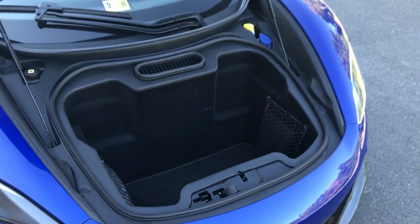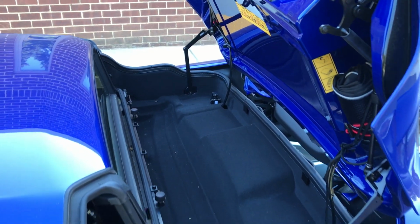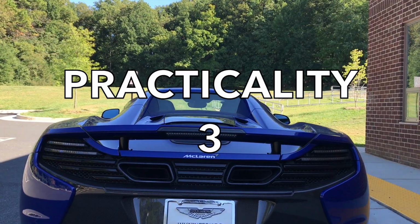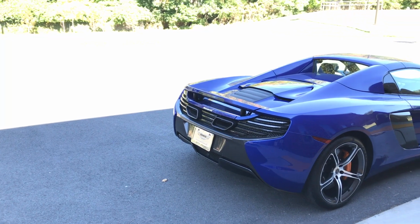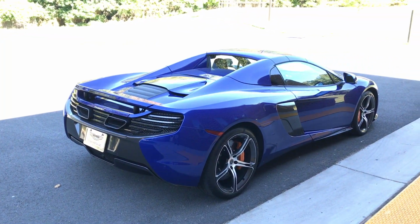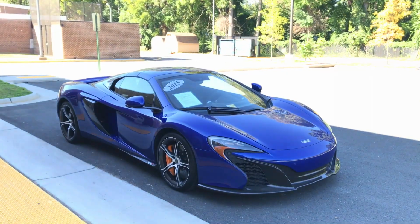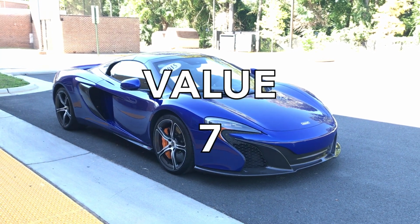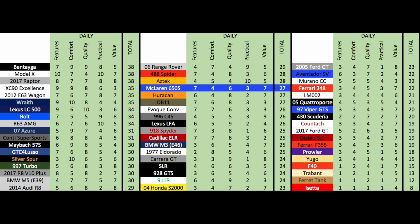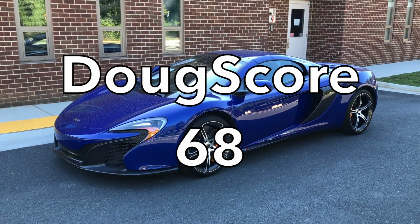For practicality, it has 7 cubic feet of cargo volume, which is pretty good. That extra space under the tonneau cover helps, but not enough to raise the score from a 3 out of 10. Finally, there's value. The 650S is excellent for its class, given its low pricing compared to rivals, but it stops short of an ultra-high score by dependability and depreciation. Dependability is still a question mark, and as for depreciation, it may be cheaper than other exotics, but it's still got a lot of value to lose, giving it a 7 out of 10 in this category. And that brings the total daily score to 27 out of 50, placing it right in the range of its rivals. Added up, and the total Doug score is 68 out of 100, which is really good, just a few points shy of the best I've tested.